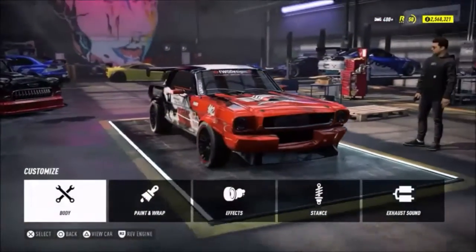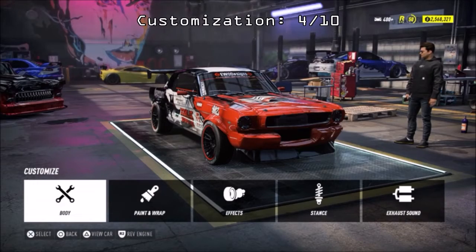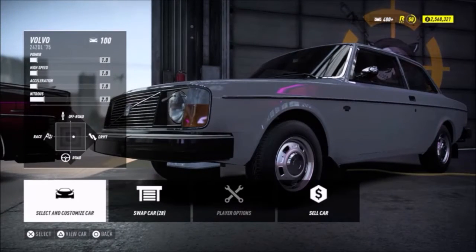So for customization on the Mustang, I'm gonna have to give about 4 out of 10. And last, and maybe least, the Volvo.